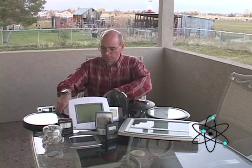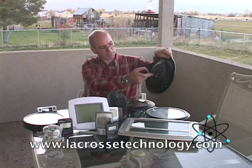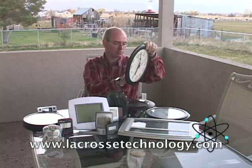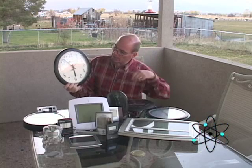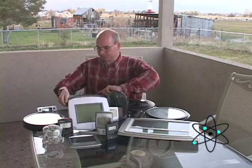Now here's one from La Crosse Technologies, and I really like this one. It's a simple push button design, so you can choose your time zone. I'm going to put a battery in here and press Mountain Time right now, and it will start to swing around and start to set itself.